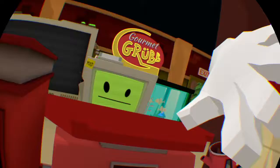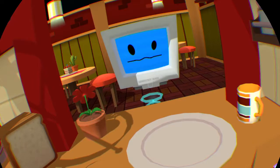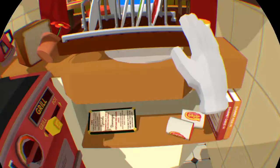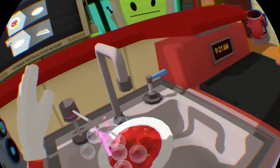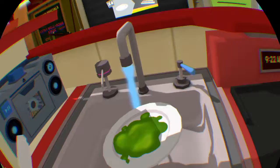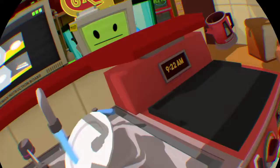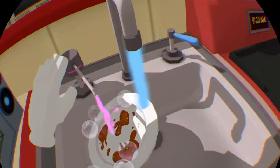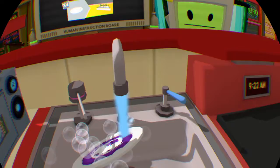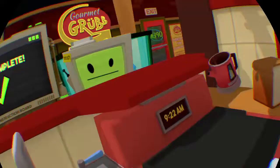Hey boss, that party left a huge pile of dirty dishes. We're gonna need your help to get through these. They're pretty nasty, so make sure you use a good squirt of soap. Oh yeah, the sink. I'm actually really good at doing dishes in real life. So, let's go. Put that in. Great, thanks for your help. You're welcome.